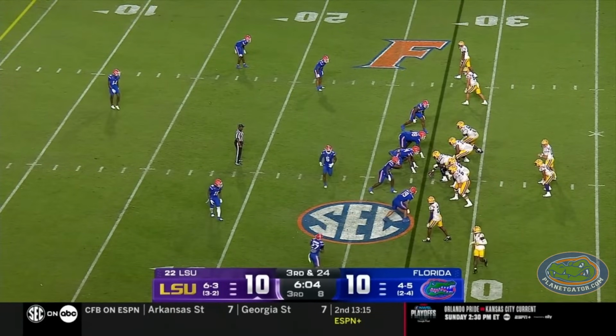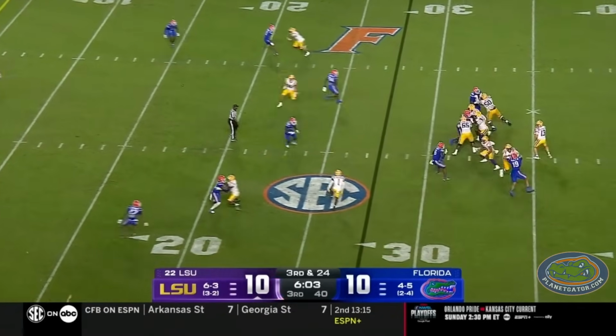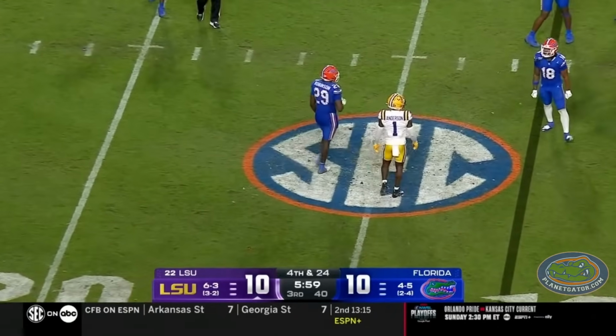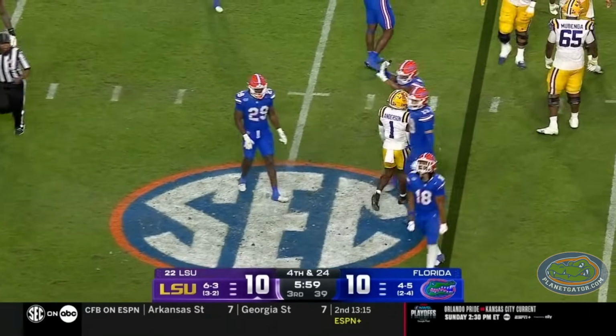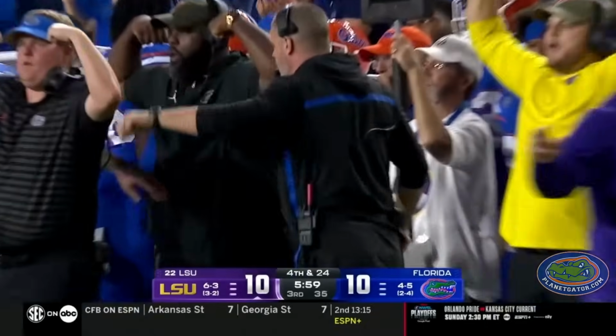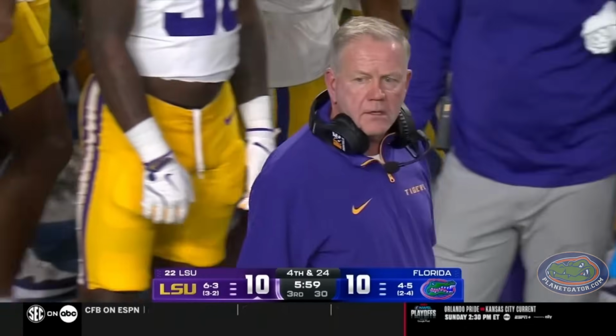2-by-2 set. Nussmeier takes the shotgun snap. Gators blitzing. Throws left side. Off the hands of Anderson, incomplete. He sat down at the 24, but couldn't come up with it. And another field goal attempt coming for LSU. Bend but don't break.